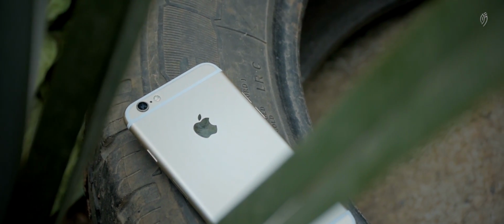Just be careful because it's very slippery. So you may want to invest in a case like, for example, this one right here.